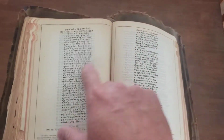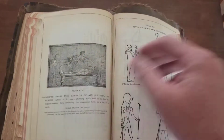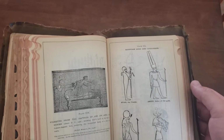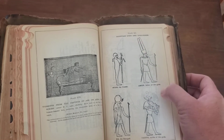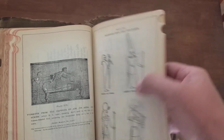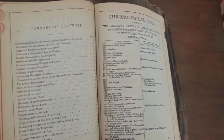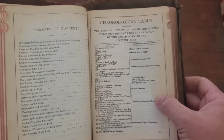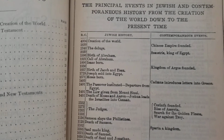So there's a whole lot of little ancient artifacts that you can read about in here. Egyptian gods and goddesses, who they were. Look, this one's name was Amen. A chronological table. This is cool. And I'm really excited to take a look through this more in depth. A chronological table of events. So we'll move it up a little bit closer.